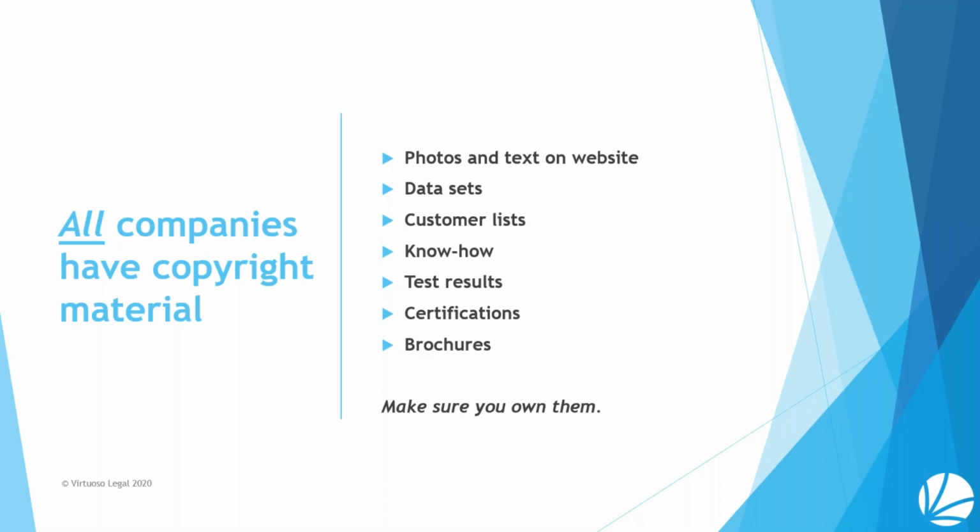Test results. Again, in an increasingly competitive world, test results are really valuable for product accreditation and for safety testing. Test results, certifications and brochures are hugely valuable intangible assets within a company. And the one point I will make about all of those is, make sure you own them. If somebody else has created your photos or your test results, do make sure that at the end of the day, you own them so that you can enforce them.